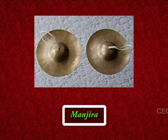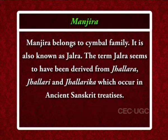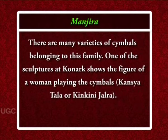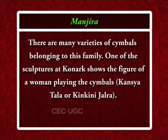Manjira. Manjira belongs to the cymbal family. It is also known as jalra. The term jalra seems to have been derived from jalara, jalari and jalarika, which occur in ancient Sanskrit treatises. There are many varieties of cymbals belonging to this family. One of the sculptures at Konark shows the figure of a woman playing on the cymbals.